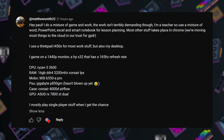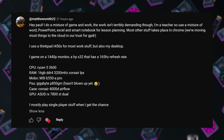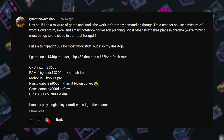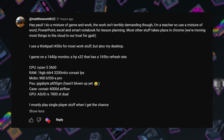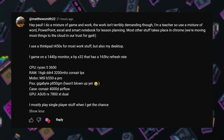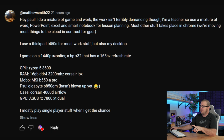Our second build is an upgrade as well from Matthew Smith 22, who does a mixture of gaming and work, but the work isn't terribly demanding. They're a teacher. Stuff like Word, PowerPoint, Excel, or things that are internet browser based aren't really too much of a concern in terms of performance. If you're buying yourself a gaming PC, then it should be more than powerful enough to handle all of those things. For the gaming monitor, we have 1440p and 165 Hz refresh rate, a similar setup to NoobSniper.